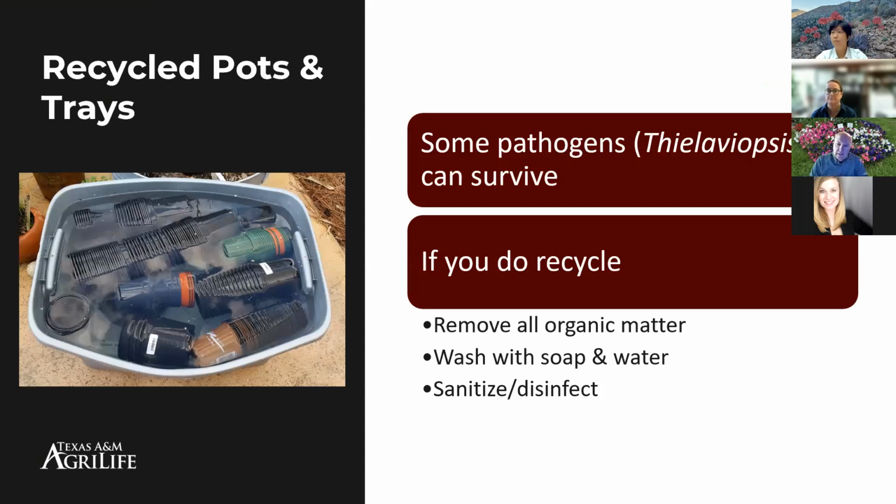Recycled pots and trays. And I know in the perfect world, you're using new product every time. You're using new pots, you're using new trays. You don't have to recycle, but the way supply chain is, and talking with the growers down here, ordering pots and getting them in on time is a challenge. And so a lot of growers may be going to this practice now of having to wash and clean their pots in order to get their new crops in.